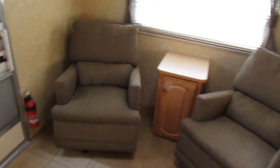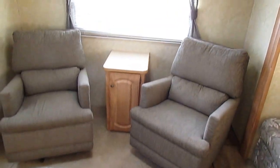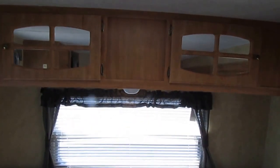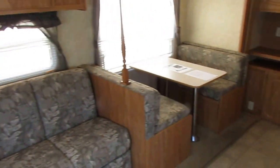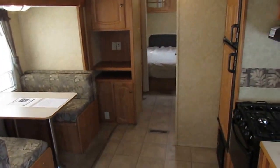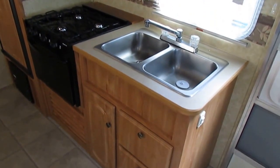This got the rear lounge, which you don't hardly see in a 29-footer. You've got 2 nice comfortable chairs, windows, overhead storage. Got a little crank up vent in here in the lounge area. Good deep cabinets. Starcraft's been around for well over 50 years. They're one of the pioneering brands in the RV industry. So, you're getting a very, very reputable brand here.